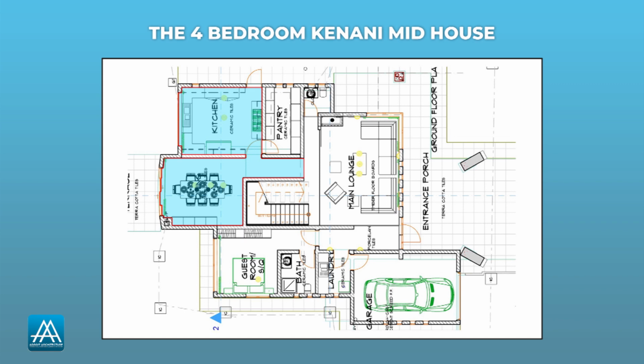The dining area is very spacious, with doors leading to the back terrace. The kitchen is equally as spacious, with a walk-in pantry for all your storage. There is a door leading from the kitchen to the side porch. On the other side, right in front of the garage, you have a laundry room and an ensuite guest bedroom. This guest room can also double up as the domestic servants' quarter.